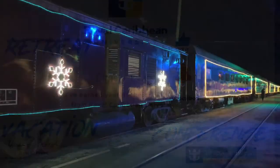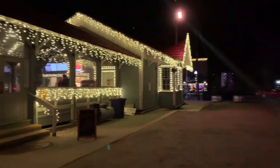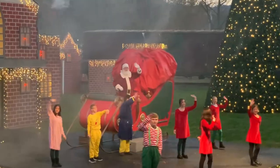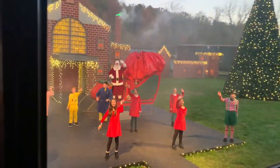Are you interested in riding the Polar Express and want to know how to make it the most enjoyable and seamless trip that it can possibly be? Well, great, you've come to the right place. And today I'm here to give you my top 10 tips for riding the Polar Express in Bryson City, North Carolina.